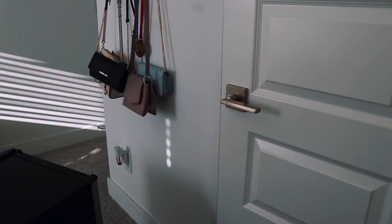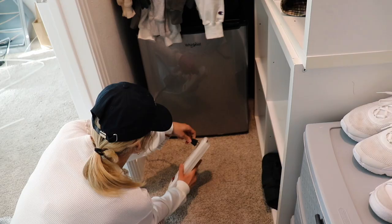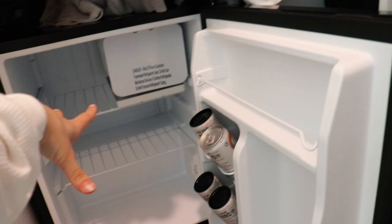What we got going on. Boom. It's getting cold. We got some Celsius in here. It's like the perfect size. I love it. The next step to my room is to put LED lights under my bed.